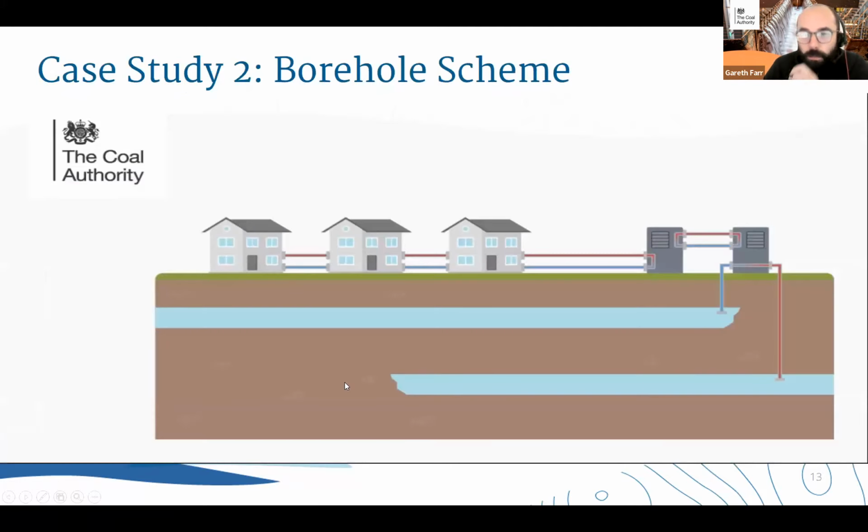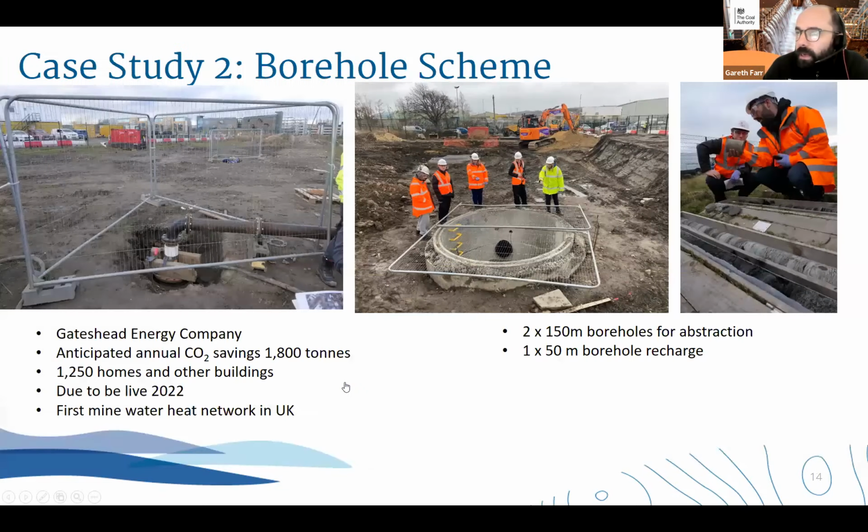So case study 2 is the borehole scheme. This is one we've been working on in Gateshead with Gateshead Council. You've seen that info diagram before, so I won't play it again. The borehole scheme looks a bit like this.